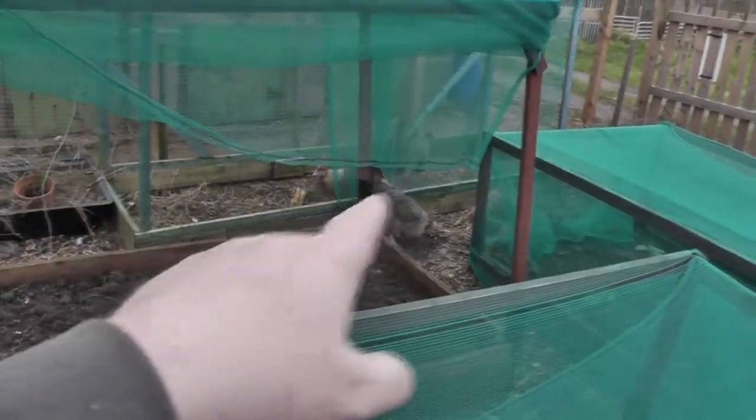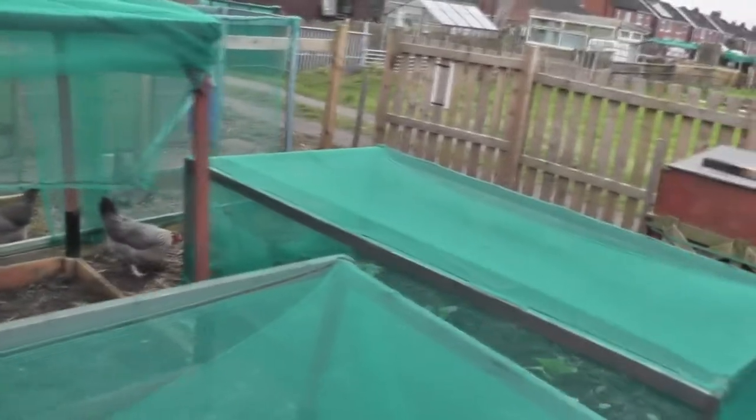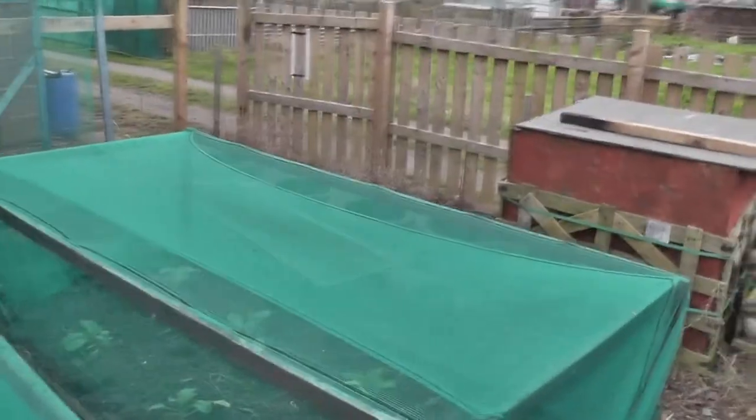And that's pretty much it, folks. The elephant garlic, everything like that, you've seen. There's no changes there. I haven't got my fruit bed dug out yet. Sorry to put my hand under the lens.